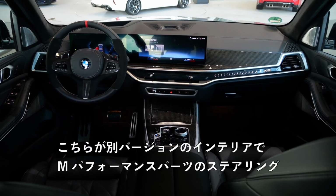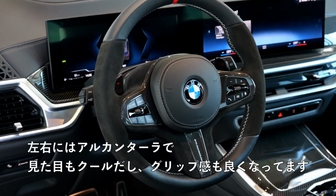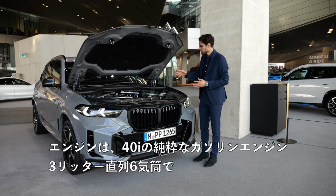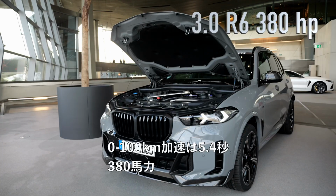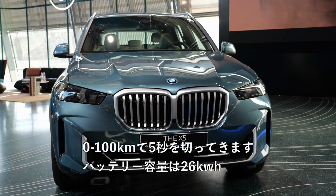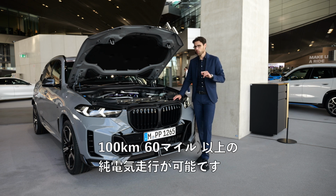And here we have now a vehicle with a different interior with an M Performance Parts steering wheel, Alcantara left and right, looks cool and also better grip. Engines: the 40i, the pure petrol engine, 3-liter inline 6-cylinder, 5.4 seconds is the acceleration figure, 380 horsepower. The 50e, the plug-in hybrid, we had this one with the Blue Ridge Mountain vehicle. That one is a little bit quicker actually, less than 5 seconds in the acceleration, 26 kilowatt hours battery capacity, and you can go more than 100 kilometers or 60 miles pure electric with that one.